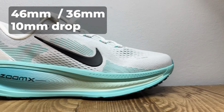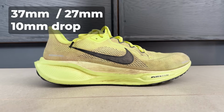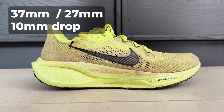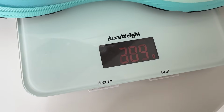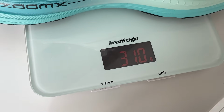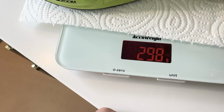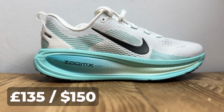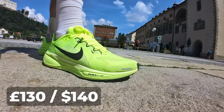Quick details first then. When it comes to stack height, the Nike Vomero 18 packs 46mm in the heel, 36mm in the forefoot for a 10mm drop. The Nike Pegasus 41 comes in at 37mm in the heel, 27mm in the forefoot, also for a 10mm drop. The Vomero 18 weighs in at 11 ounces or 310 grams in a UK men's 8.5 test shoe, while the Pegasus 41 is lighter at 10.5 ounces or 298 grams. On price, Vomero lands at £135, $150. The Nike Pegasus 41 is going to be £130 or $140.